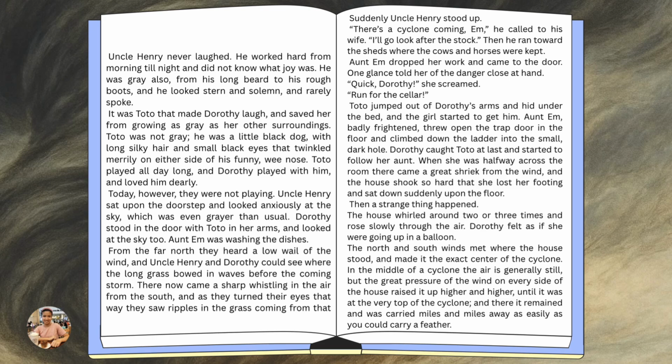Today, however, they were not playing. Uncle Henry sat upon the doorstep and looked anxiously at the sky, which was even grayer than usual. Dorothy stood in the door with Toto in her arms, and looked at the sky too. Aunt Em was washing the dishes. From the far north they heard the low wail of the wind, and Uncle Henry and Dorothy could see where the long grass bowed in waves before the coming storm.